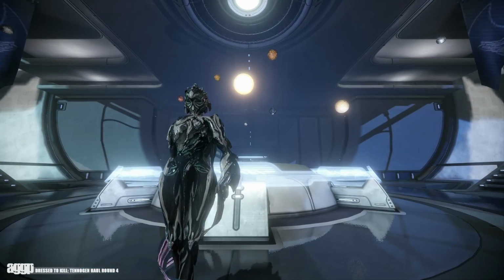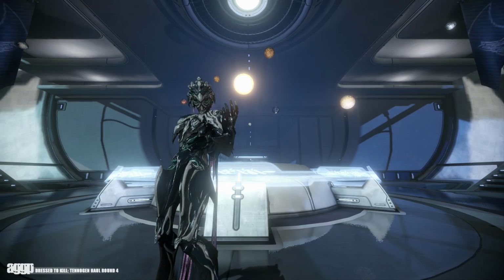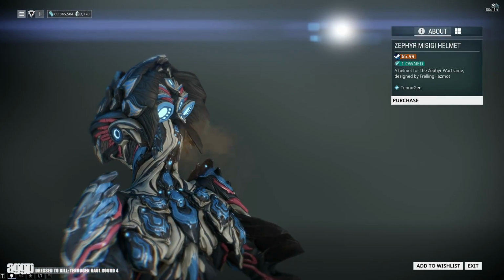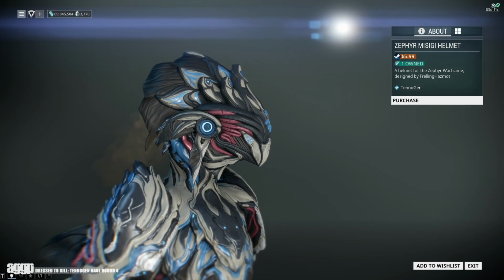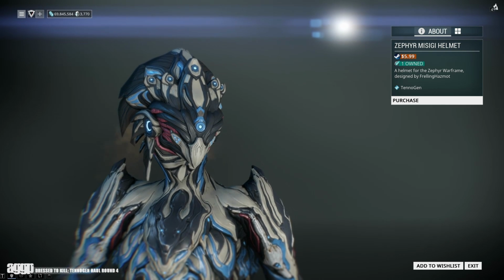Moving along to helmets, there were a lot of surprising new additions in this batch, all of which are $5.99. Now, starting off with our sad little flightless bird Zephyr, she got the Masigi helmet, which is another submission by Chevron Helmet. This one definitely gives me a tribal headdress looking vibe, but somehow manages to integrate friggin' jet propulsion.